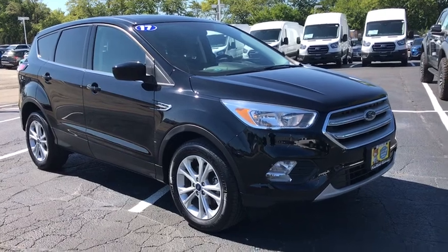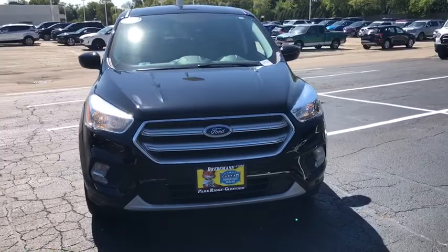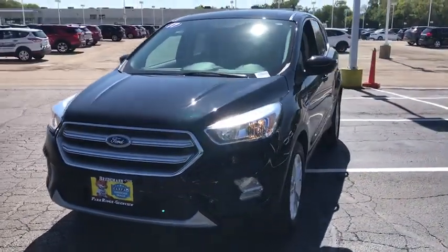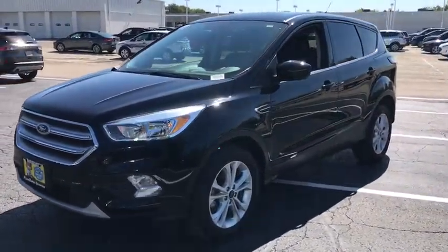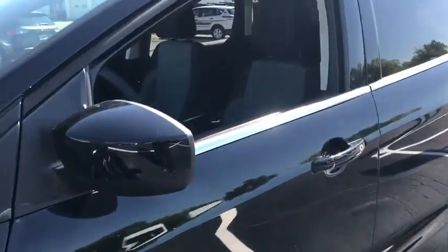Make a great choice today with the 2017 Ford Escape. Gas engines flex, tow, sip and go with Ford Escape. This vehicle has less than 25,000 miles. Here are some of this vehicle's great options.